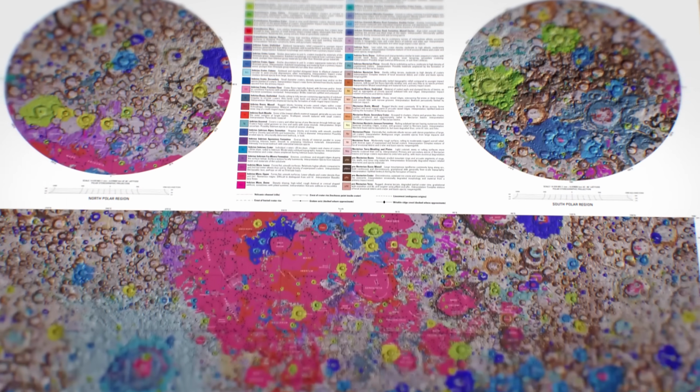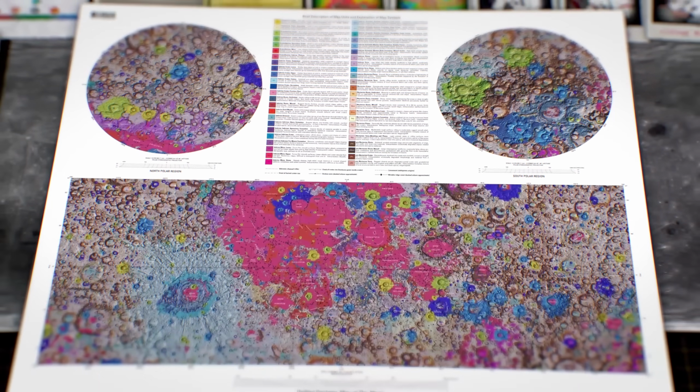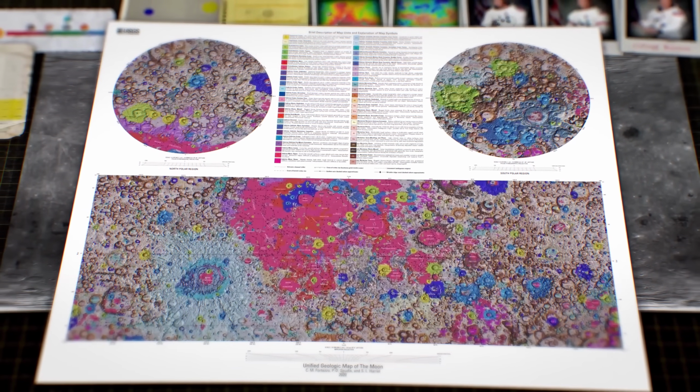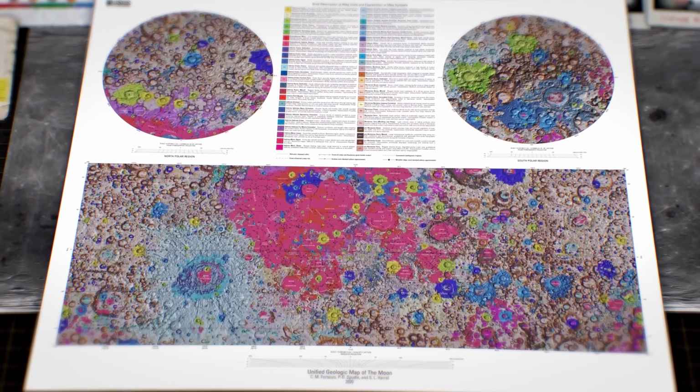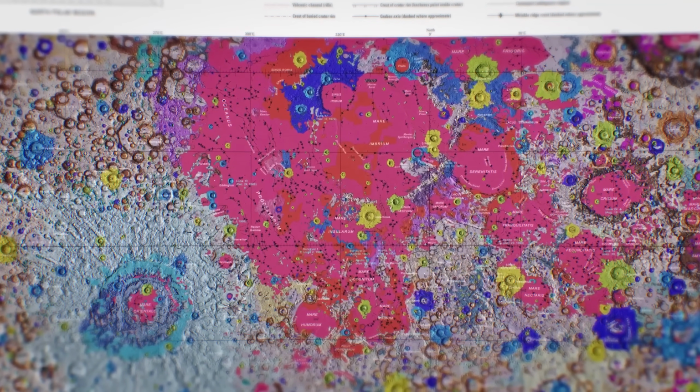But to understand why these basins stand out from the rest, we need to look at a new kind of map, one I don't think we've ever looked at on this channel before. This is a geological map published only last year, and what it shows is the different kinds of lunar soils present at the surface. While something like this can surely be a lot to take in, for our purposes, all we need to look at is this big pink area directly corresponding to this series of basins.